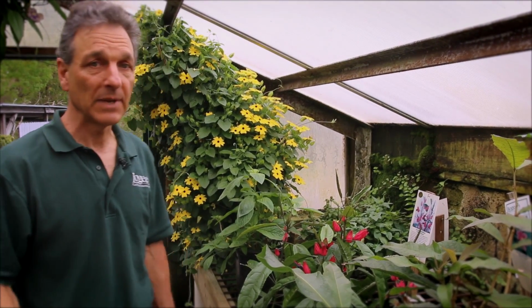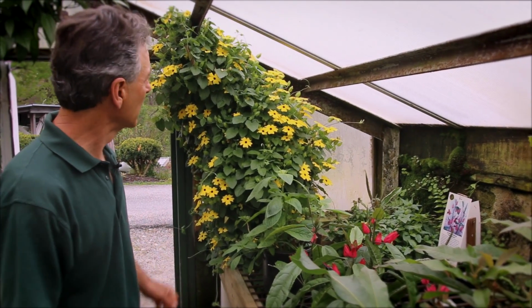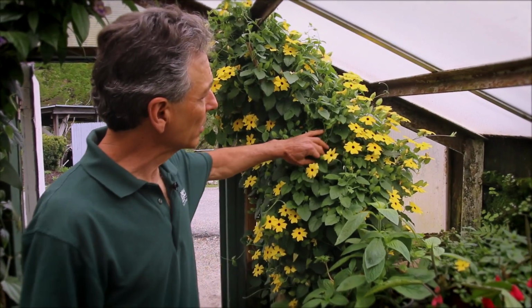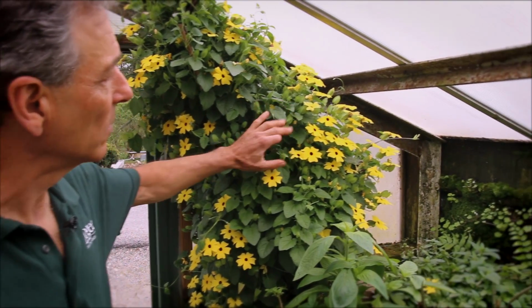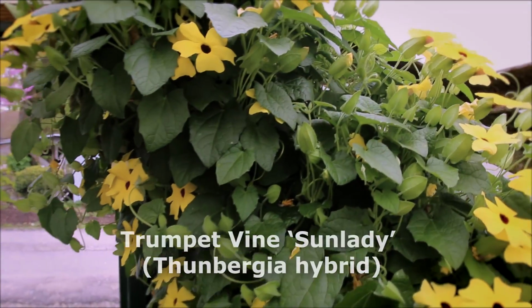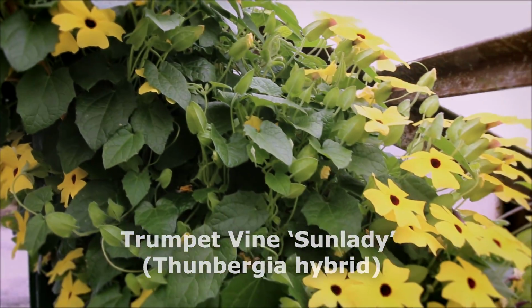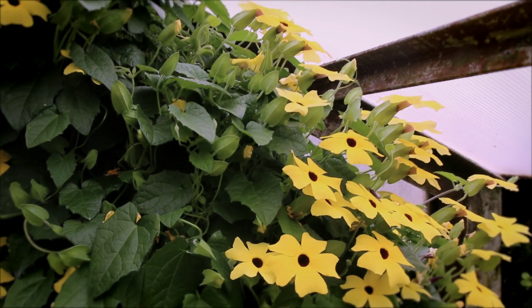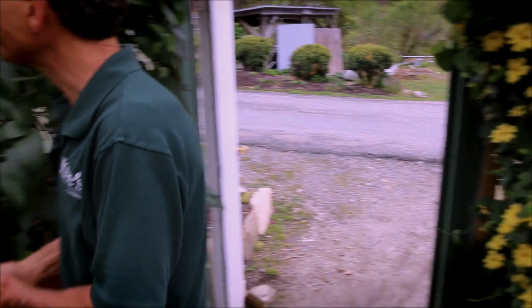It has, as I mentioned before, a really high mileage in terms of its flower production. This is one of the Thunbergia hybrids, related to a lot of Black-Eyed Susan, called Sun Lady. We've grown a lot of them over the years, and I think Sun Lady pretty much has outdone them all. It's just a great standby for color throughout the year, wintertime, summertime, or whatever.